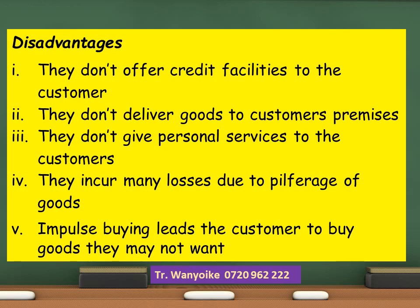Number two, they don't deliver goods to customers' premises unless they pay for the service of delivering goods. Number three, they don't give personal services to customers. In other words, the customers have to go around picking the items they want, and then they have to carry them on their own. Once they have bought them, then the relationship ends there.